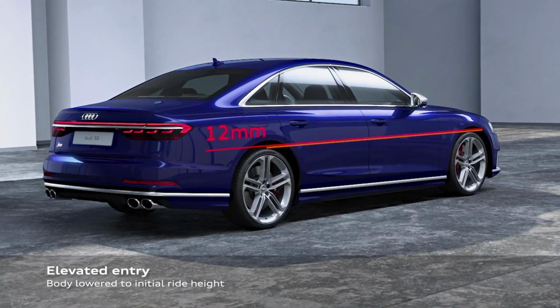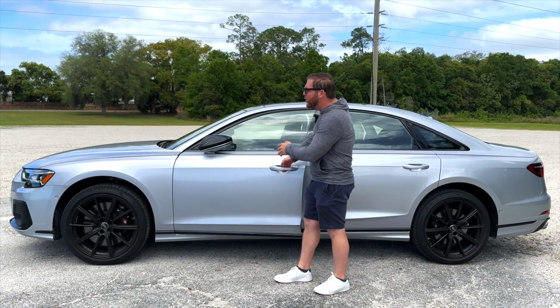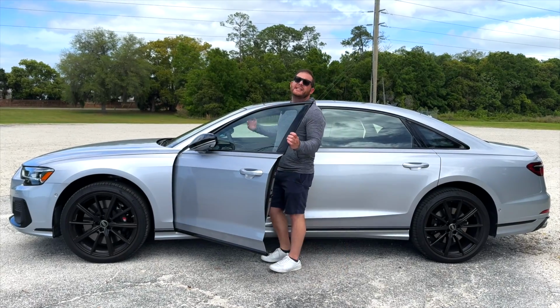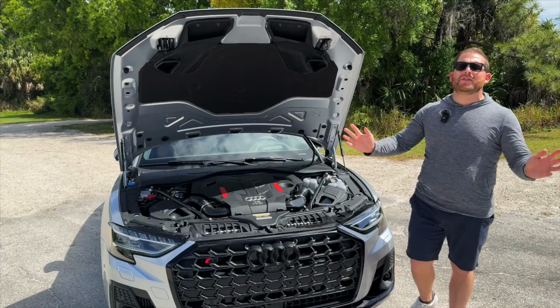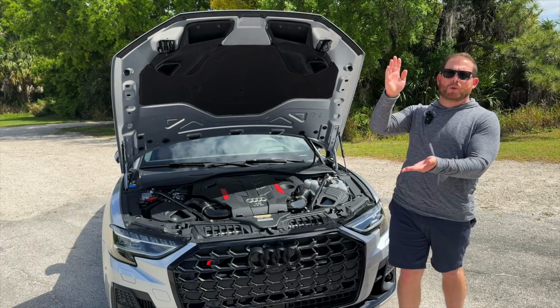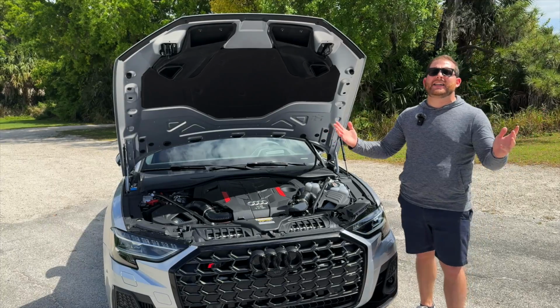This car actually has a feature where if you open any of the doors, it's going to lift the car up very quickly, making it easier to get in and out of. At this point, you might be saying, Jared, I've seen plenty of cars with air suspension that can lift or lower to make the car easier to get in and out of. Why is the S8 so special?